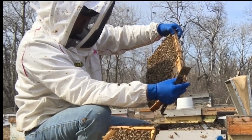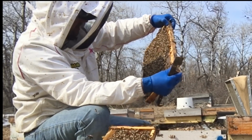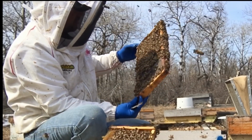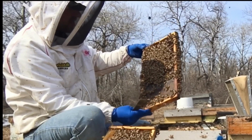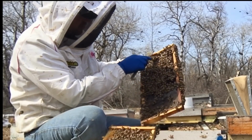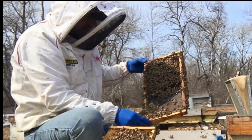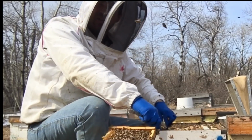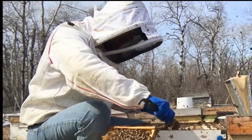So there's some capped brood surrounded by eggs. And I'm looking on this side of the frame, again, capped brood. A little patch of capped brood surrounded by eggs. So those eggs have just been laid recently. What I want to look for is larvae that's developing out.